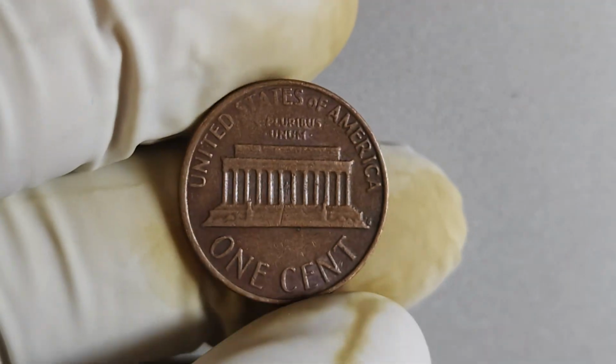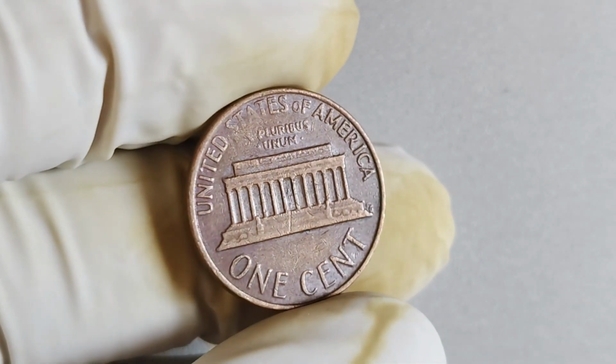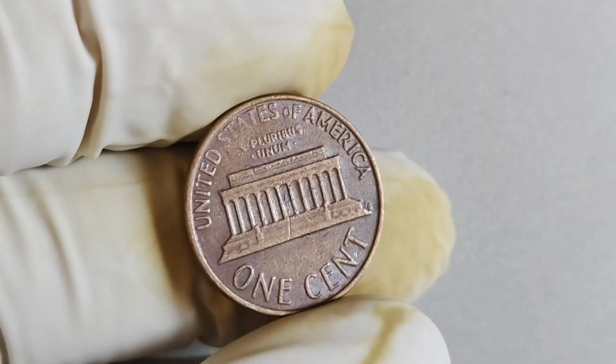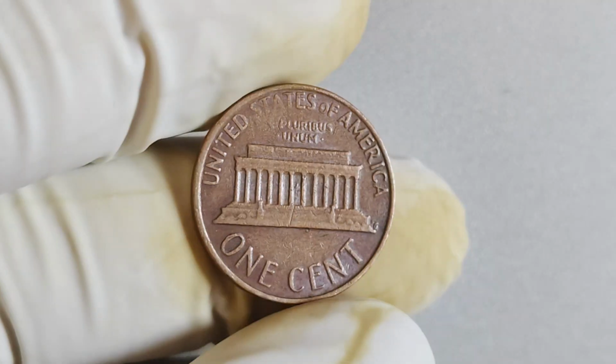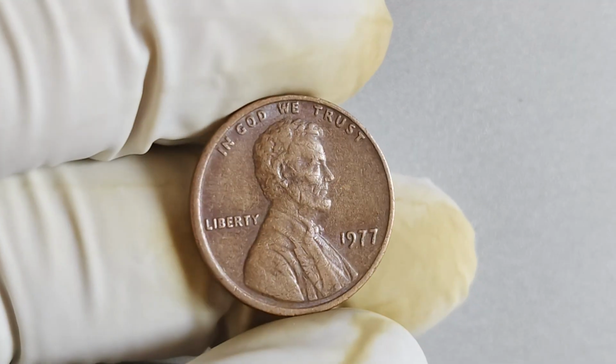Now you're probably thinking, wait a second, if most of them are from Philly and don't have a mint mark, how can it be rare? Excellent question. Here's the twist. Not all no mint mark pennies are created equal. While millions were made, only a handful have been found with near-perfect condition, and that's where things get interesting.